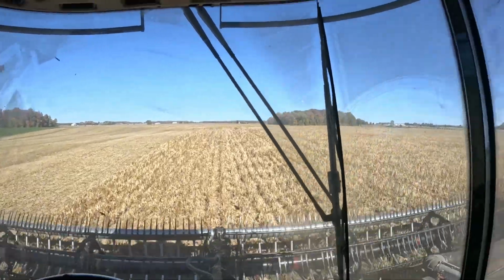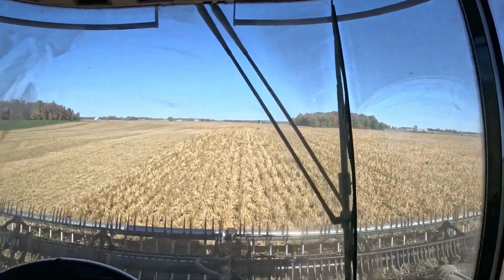So it's hard to say if replanting was the right thing to do. It's just making combining tough because the later planted stuff is still almost green, and the first planted stuff is too dry, ready to go in the bin a week ago.